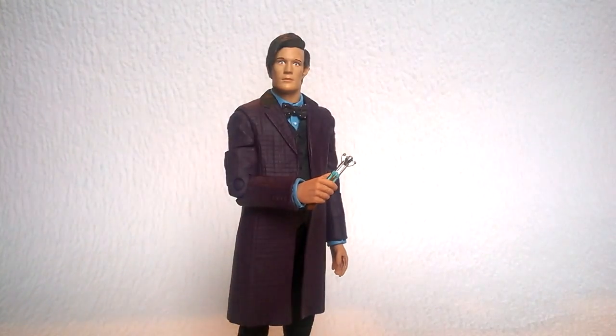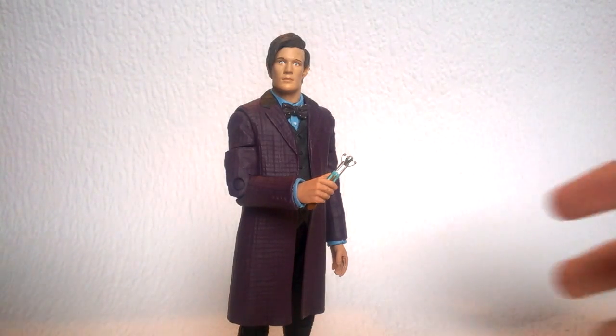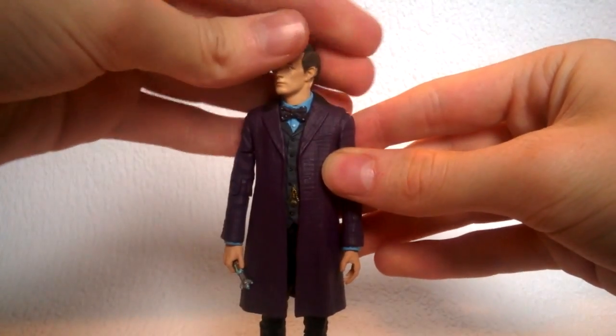The figure itself is obviously based off his costume as seen in Series 7 Part 2, and I believe a little bit of Time of the Doctor, because he did wear sort of a bit of a mashup costume throughout this episode, as I did actually watch it last night in spirit of this review. He's really actually well done.